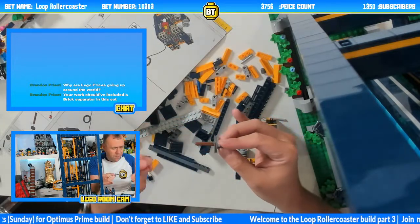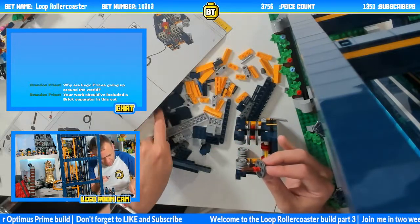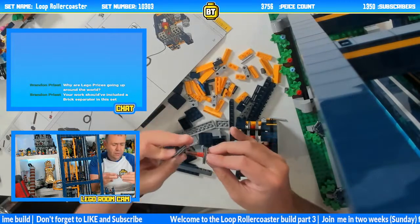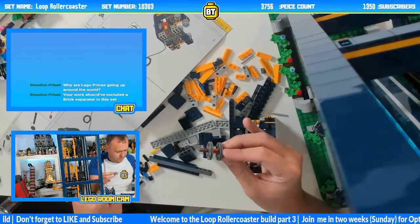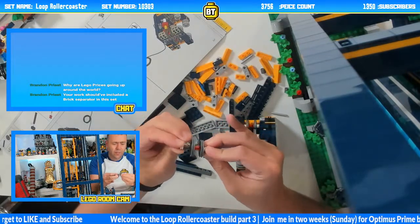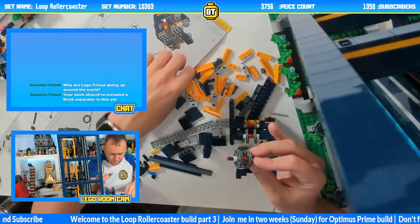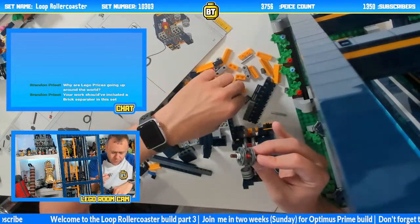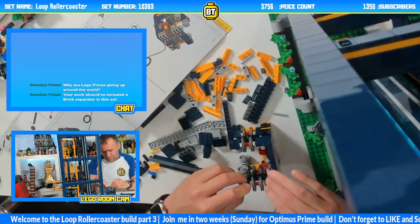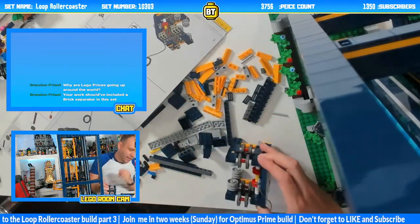That wheel through, then we've got another red separator, then one more wheel goes on there, another white separator piece, and another 1x1 Technic brick that goes on the other side. So now we've got two sets of wheels on each side there.